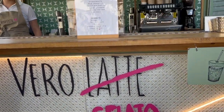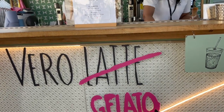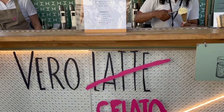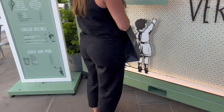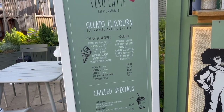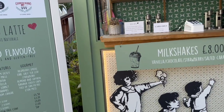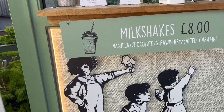We're ending our day in the newly launched coffee shop outside. It's called Vio Latte. They do coffees and gelato. Have a look. Look at the flavours. Unfortunately, there are no vegan options unless you want a sorbet. But we're going to try and see what we like today. I think we might go for ice cream.